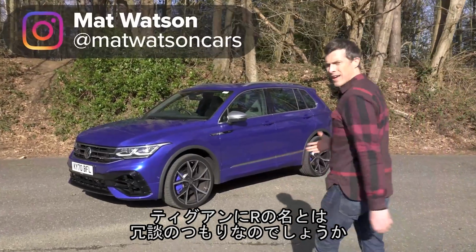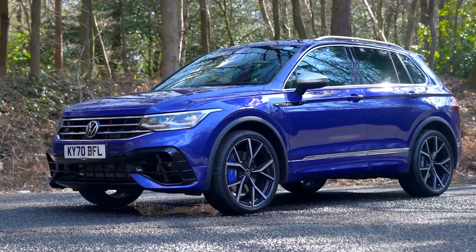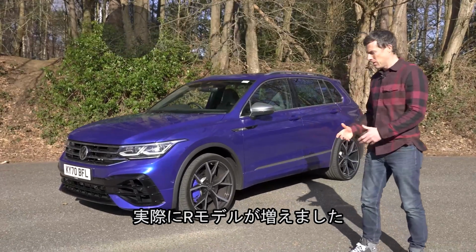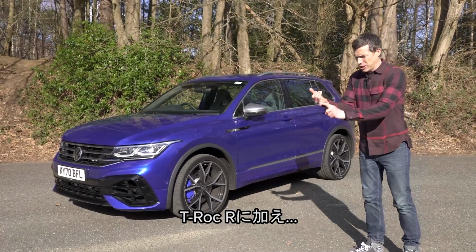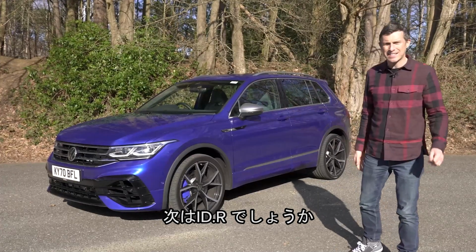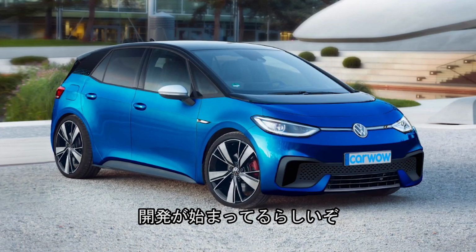Are Volkswagen having a laugh by making an R version of the Tiguan? They'd be like, RDR. Because let's be honest, they're putting the R badge on pretty much everything. Back in the day, it was just the Golf that got it. But now we've got the T-Roc R, the Tiguan R, the Touareg R. What is next? The IDR. They are doing an IDR, apparently.